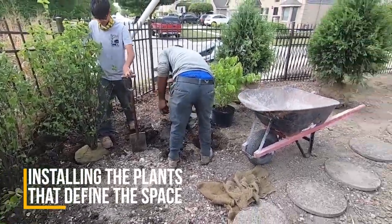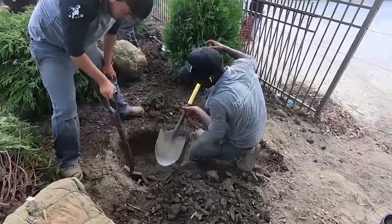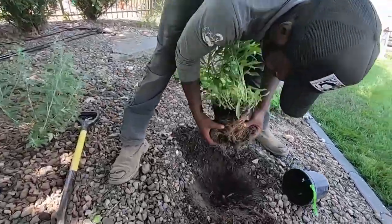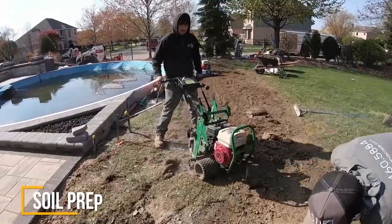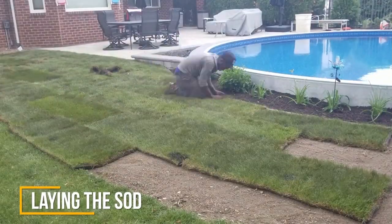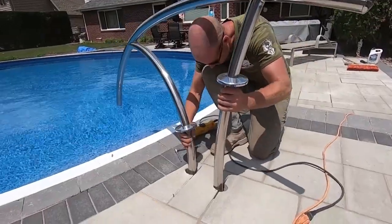No job is complete without privacy plantings, shrubs and perennials to give it structure and seasonal interest. Sod is the magic eraser of the construction site. Little Scotty is on every job from start to finish to make sure no detail is missed.